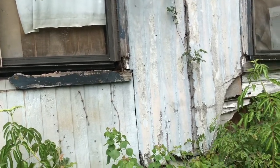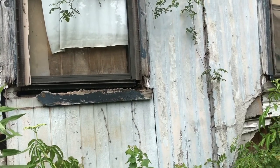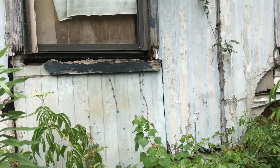Right there in that wall somewhere. We'll get a thermal on it here in a second, see if I can see exactly where it is and how big it is. But I think this is going to be a pretty big removal. So we're going to get started and see what we got.